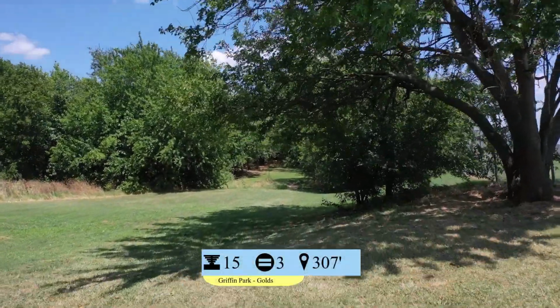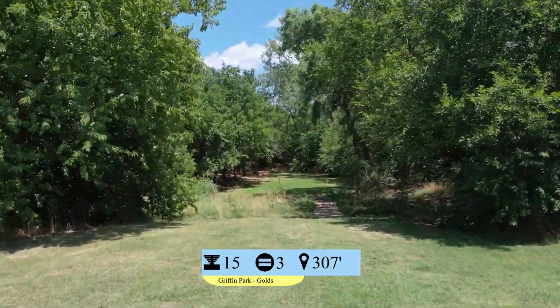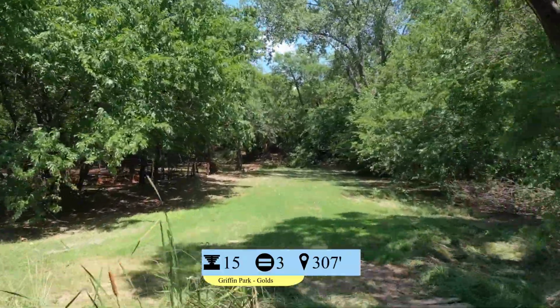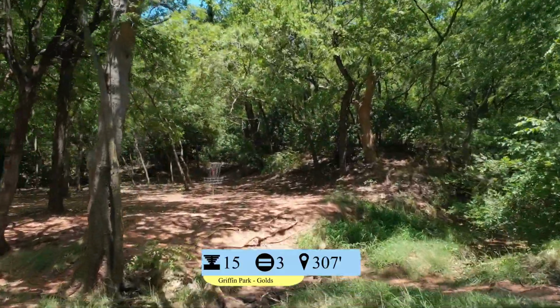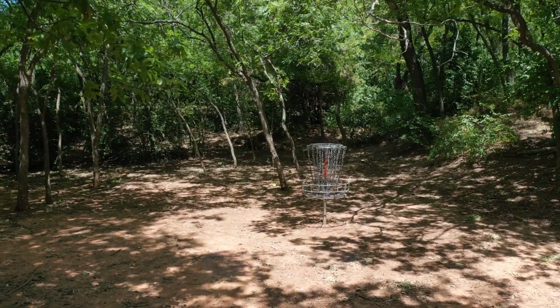Hole 15. I like this hole. I bet you do, Righty. This hole kind of sees some changes throughout the year depending on how much the trees are grown out and the grass is mowed. It's only 307 feet, but you got this little creek right about there. And there's about 6 little pockets of water that are just big enough for a disc to fit in.